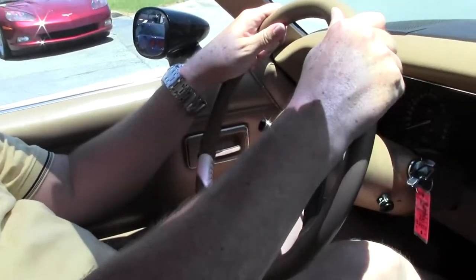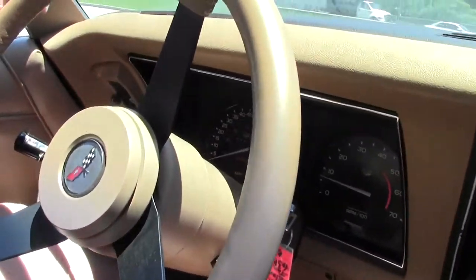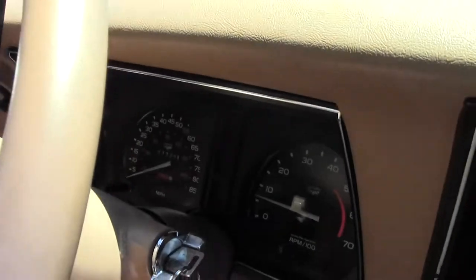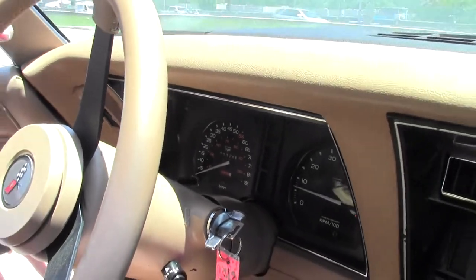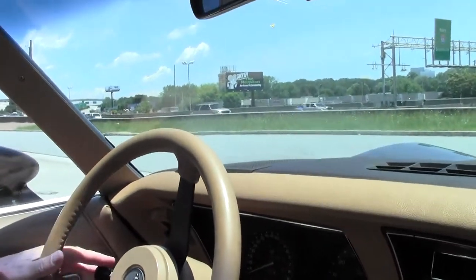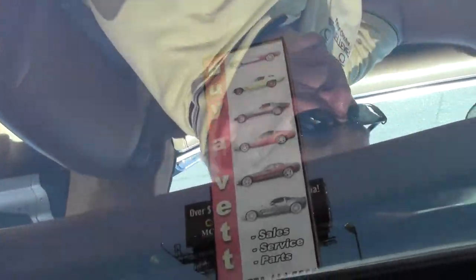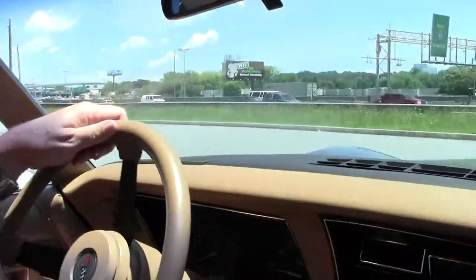Today we're going to be test driving a 1982 black NCRS Top Flight with a little over 63,000 miles. As you can see, gauges are working, tach is working, the radio does work. We are definitely going to show you how this car performs and rides. We're going out here on our Buy a Vet test track.